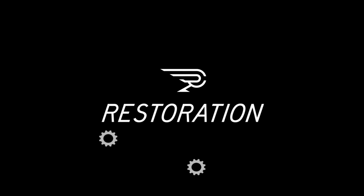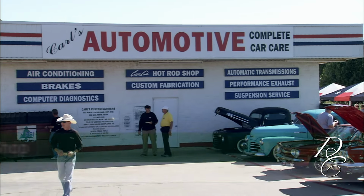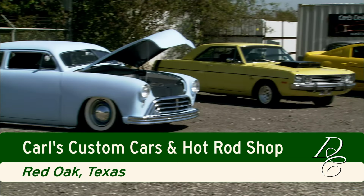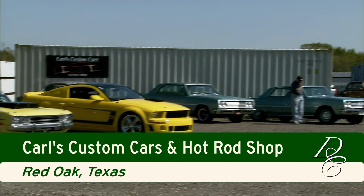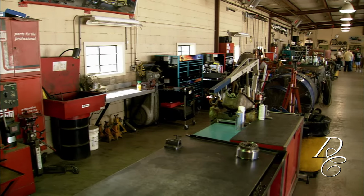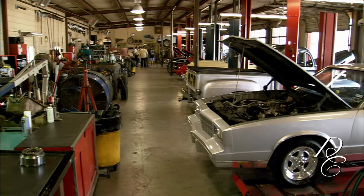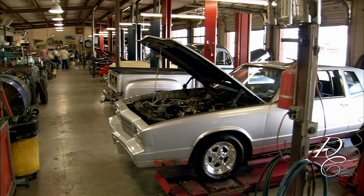Let's go meet the team who will be bringing this beauty back to life, here in the restoration wing of Double Clutch. Carl's Automotive in Red Oak, Texas, is home to Carl's Custom Cars and Hot Rod Shop. Carl has been rebuilding and restoring cars for years. Along the way, he and his team have built a reputation for solid and dependable craftsmanship. Let's go meet them now.